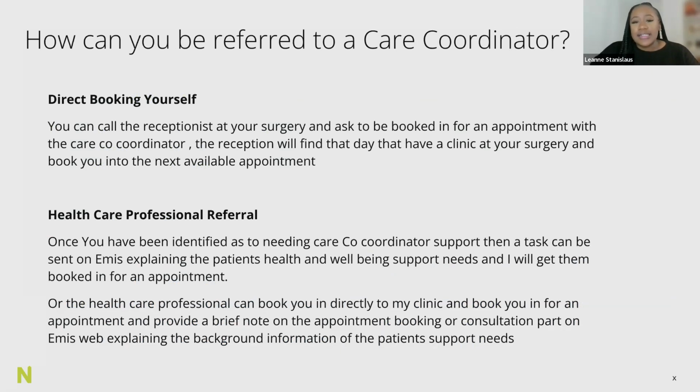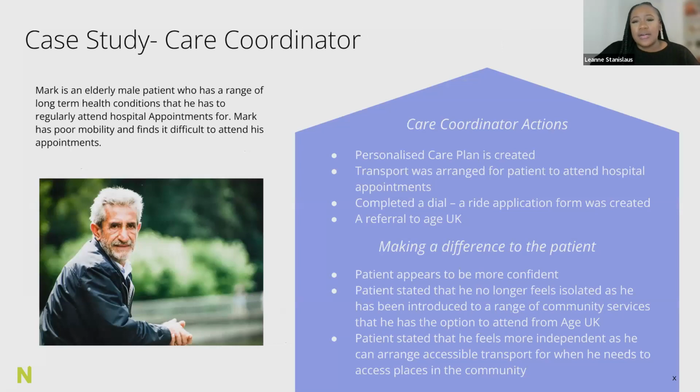And next slide. So here's an example of a case study of someone I've worked with. Mark is an elderly male patient who has a range of long-term health conditions that he has to regularly attend hospital appointments for. Mark has poor mobility and finds it difficult to attend his appointments. Some of the actions that Mark and I worked on were creating his personalised care plan first. I arranged transport for Mark to attend his appointments, and I completed a dial-a-ride form so that Mark can access different amenities in the community. I also made a referral to Age UK.